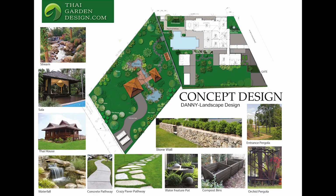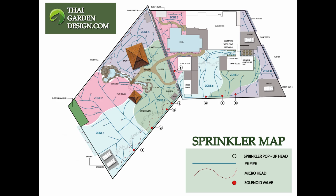After we have that, we work with the client to develop a landscape concept design. The concept design is probably what you're thinking of when you think of a garden quote. It brings the client's vision to life in pictures and maps it out. So, buildings go here, plants go there. Along with this, we draw up a detailed list of which plants to get and how many. Then we create a map of the sprinkler system showing complete coverage of the ground.